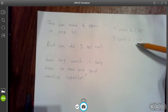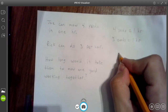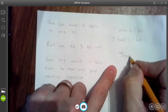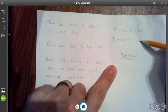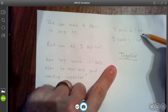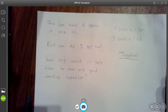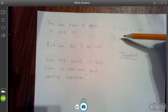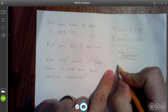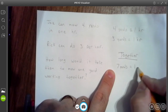Now, given these two little pieces of information, I can figure out what they can do together. I can find their together rate. The reason I'm able to figure that out is because of the time slot right here. That's the key. Because the time is 1 hour for both, the time slot is the same. That's what makes this problem doable. If he can do 4 yards per hour and he can do 3 yards per hour, then together they can do 7 yards in 1 hour.